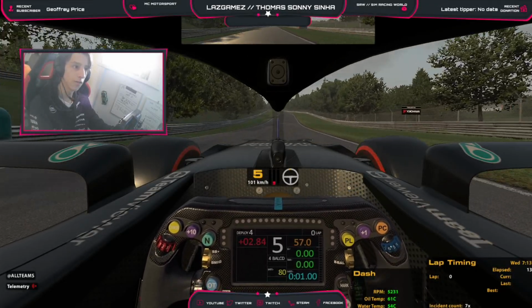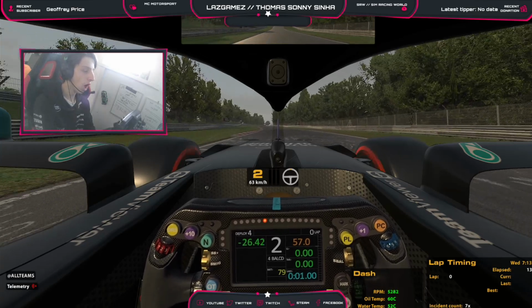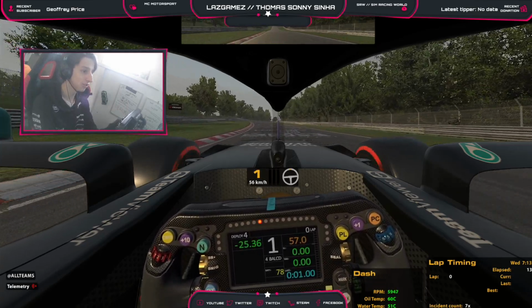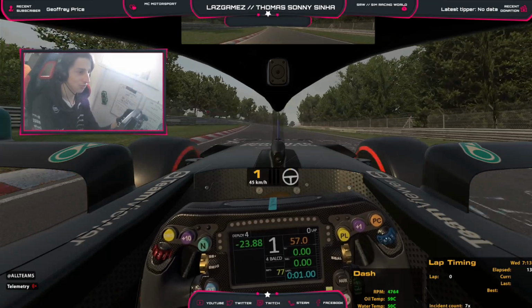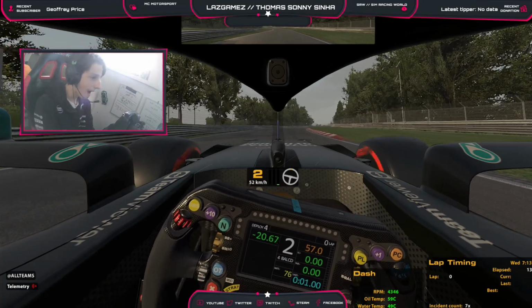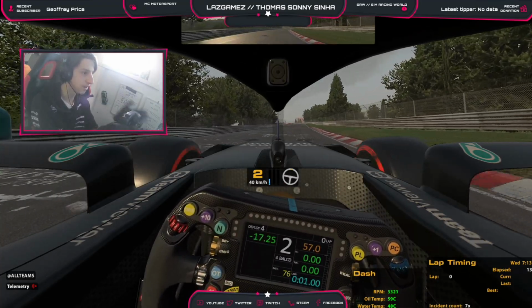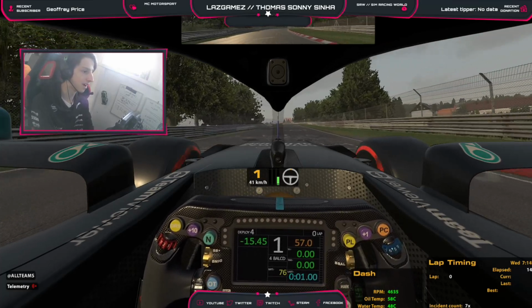Okay, well, hello everybody. Here we are in the final sector for our Nordschleife hot lap. I haven't done the full hot lap, I've basically gone and reset the car to the start of the straight, so I've just got a little bit of temperature in the tyres. I'm running an iRacing high downforce setup, so I haven't changed anything. Soft tyres, we've got a little bit of battery in the car.